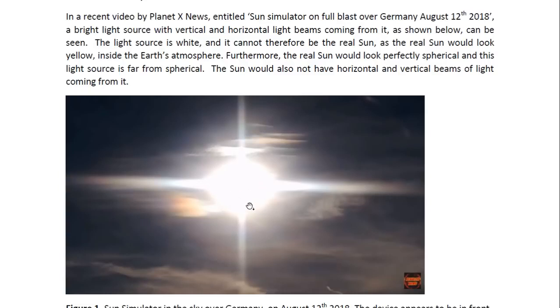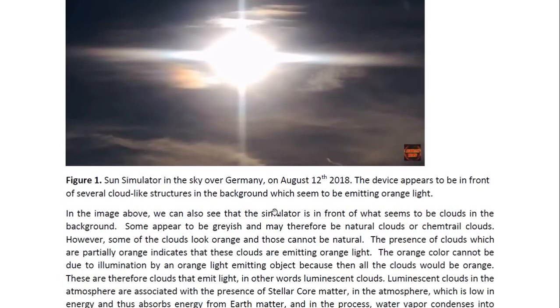Now, the light source is white, and it cannot therefore be the real sun, as the real sun would look yellow inside the Earth's atmosphere, as I have been explaining for a very long time. Furthermore, the real sun would look perfectly spherical, and this light source is far from spherical. The sun would also not have horizontal and vertical beams of light coming from it.